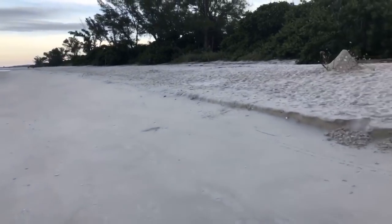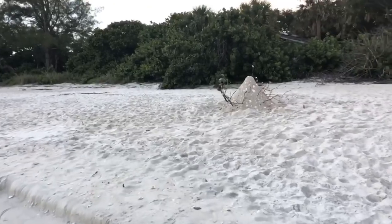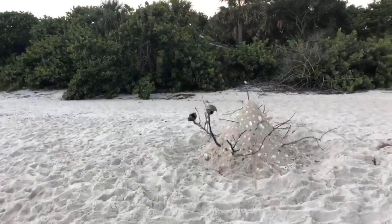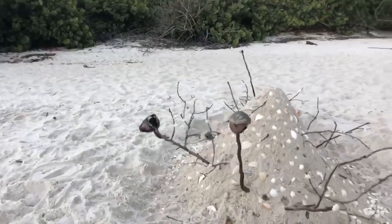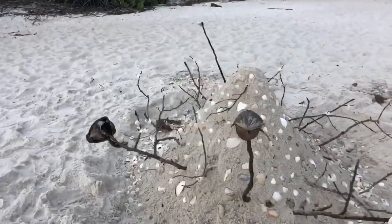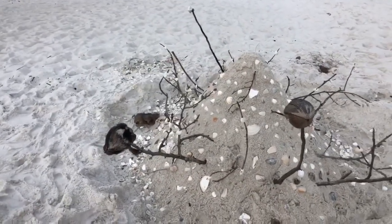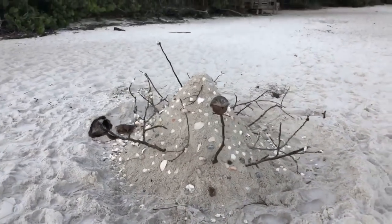What the heck is this monstrosity? Got coconuts. Just a big old sand pile with shells and branches and coconuts. Okay, that's different.